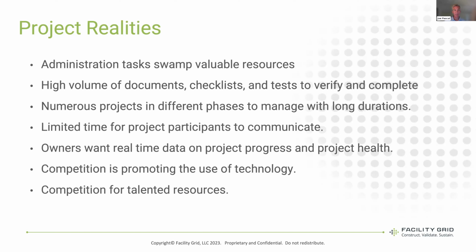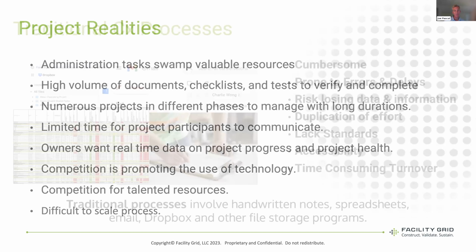If somebody leaves a project midstream, there's risk that I might lose data if I'm in that traditional process. And a lot of the resources you're trying to recruit now are expecting technology to be there to support them. A lot of them do what they like to do and want less of the administrative work. So it's really difficult to scale, and that's what we're trying to solve for with Facility Grid.